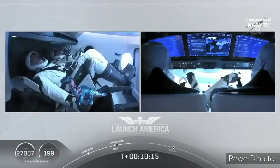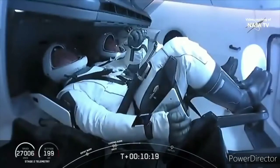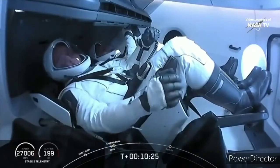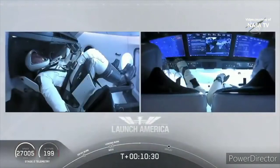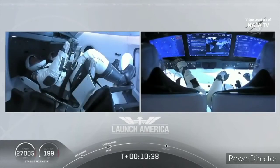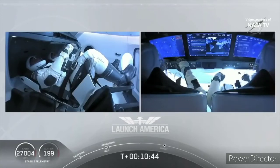And it's right at about 12 minutes when Dragon will separate. Looks like we saw a 0G indicator floating around there. I know Bob and Doug owe us a little bit about what exactly that is that they brought up with them. And before Dragon initiates separation from the second stage, they do ensure that the vehicle is not spinning and it is in good condition before we separate.